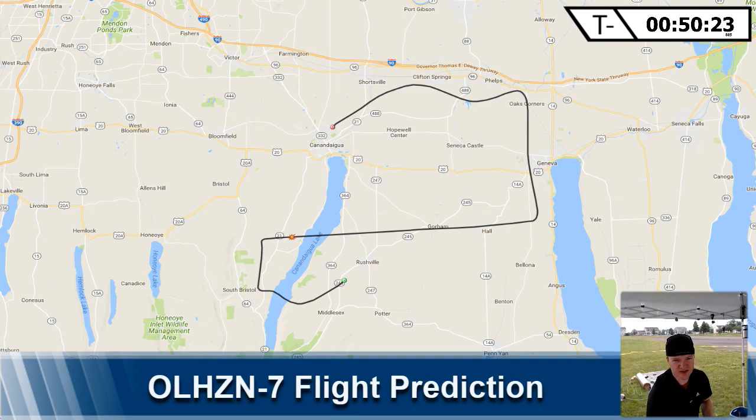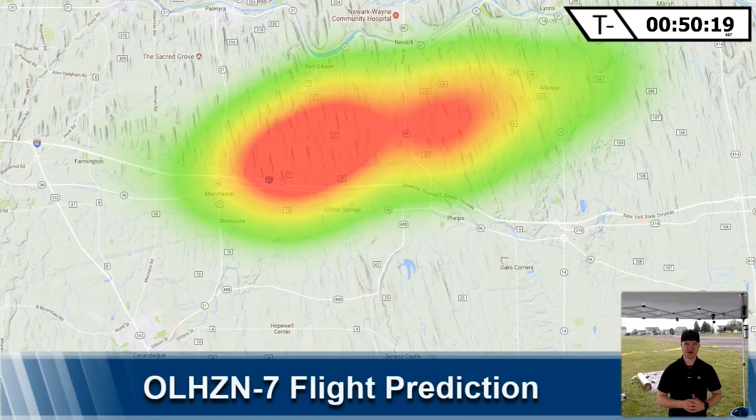So let me show you the landing zone that comes up for the other prediction tool, which is much further north. So this is actually further to the north. I didn't actually save a copy of the flight paths from this.